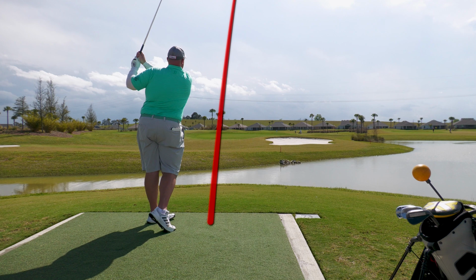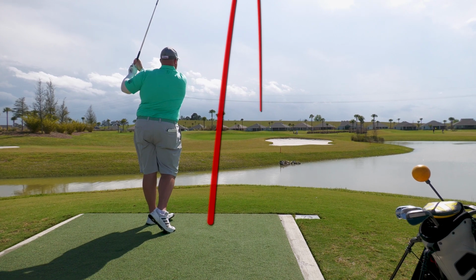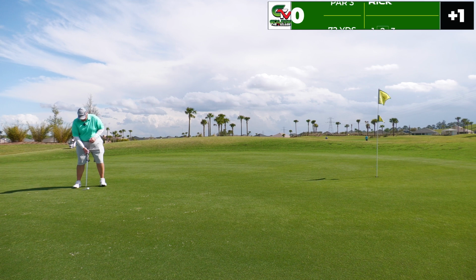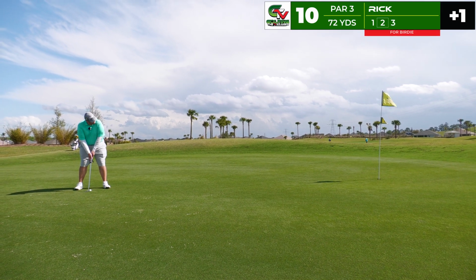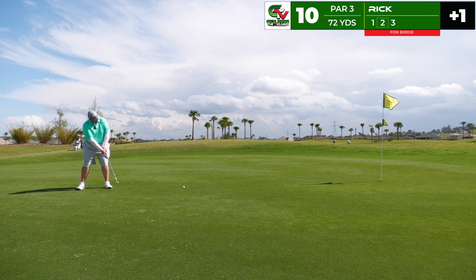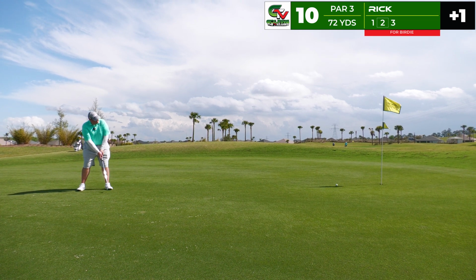Little moisture on the strike. Short again? Not going to be real close, but it's going to be on the green, and we'll have another look. So not exceptional, but not horrible either. Up the hill now, a little left to right is what I'm looking at to try to make a long range birdie putt. Track it.